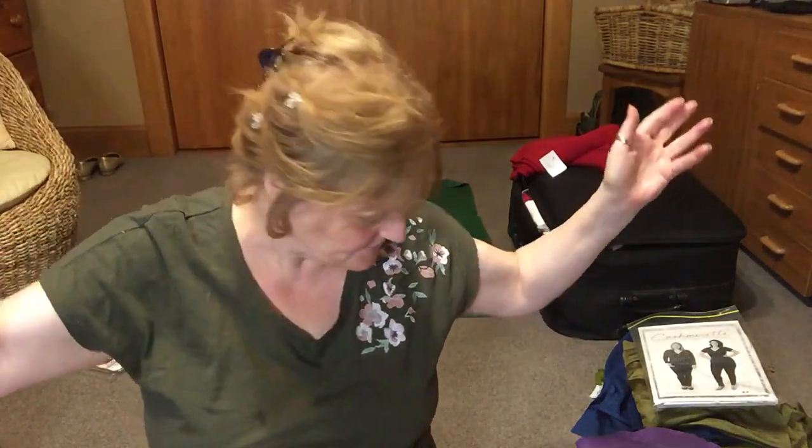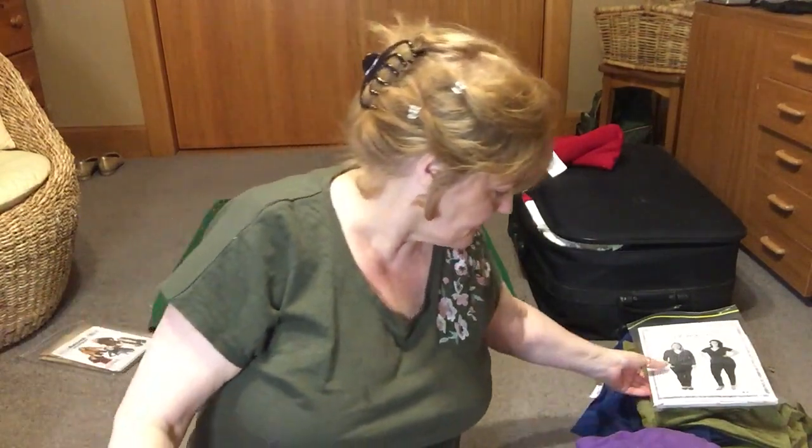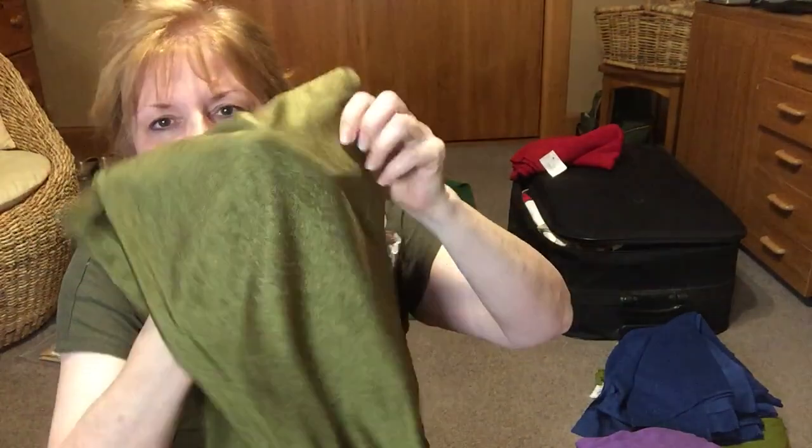Big mess here. Oh yes, and I don't know why, maybe it's my frugal nature, but I thought, well, I should get rid of the rubbish old stuff first. So this is stuff that I bought when I was first collecting fabric. Look at this. It's all slinky and shiny.